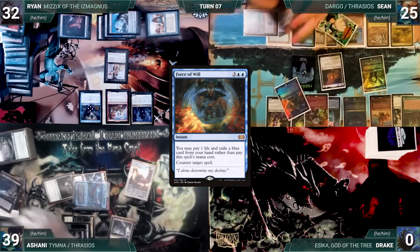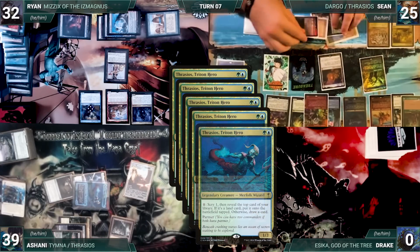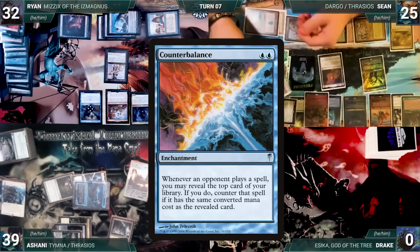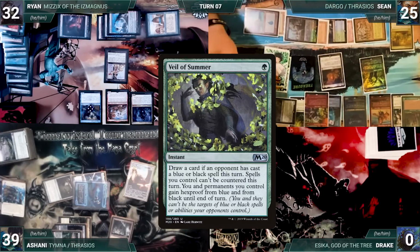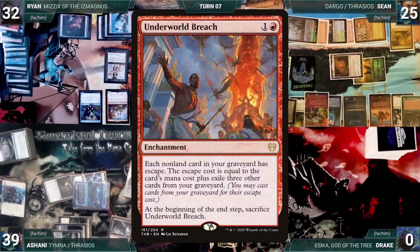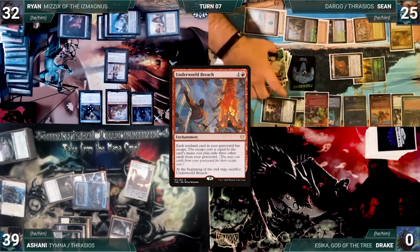At the end of Ashani's turn, Sean activates Thrasios 5 times, scrying 1 and revealing a Tidespout Tyrant into his hand, revealing a Counterbalance into his hand, revealing a Veil of Summer into his hand, revealing a Lion's Eye Diamond into his hand, and then finally revealing an Underworld Breach into his hand. The turn moves to Ryan.